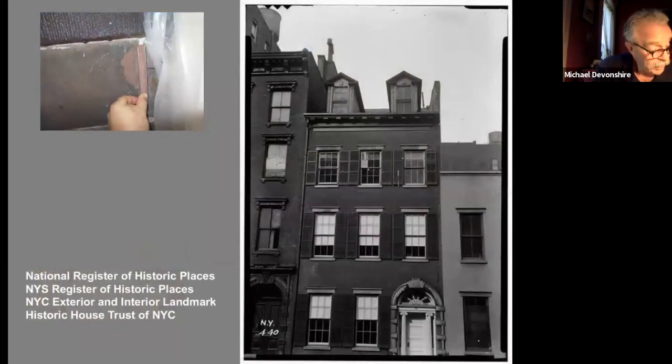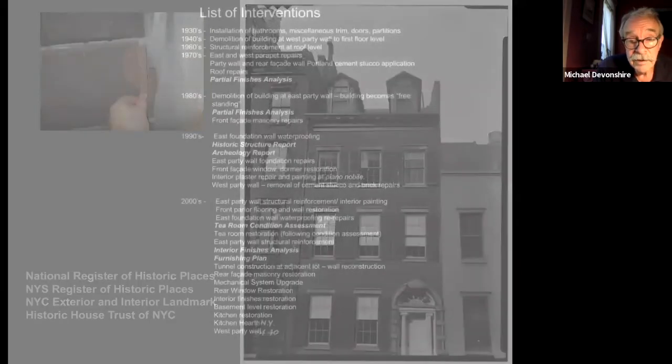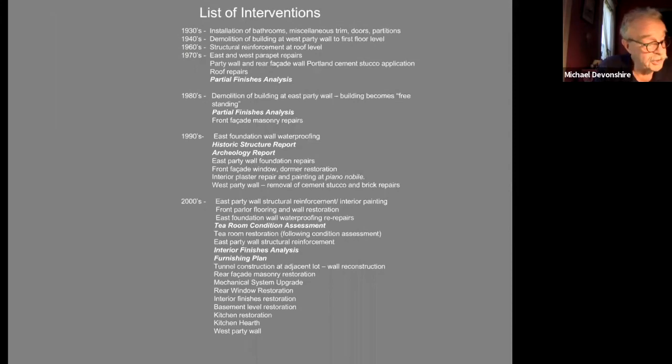Because the building is on the National Register, we are bound by requirements of the LPC, we're bound by requirements of the state, and requirements of the Department of the Interior to have work done at a certain level of quality, unlike that most people have to deal with their buildings.